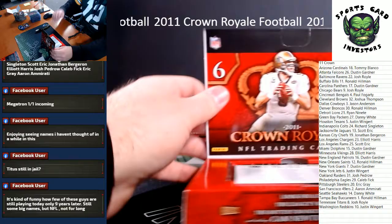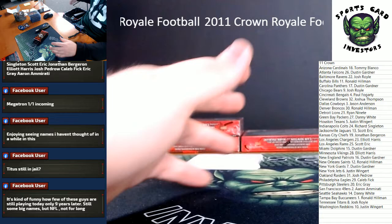Yeah, right. It's interesting how we were all collecting these guys less than 10 years ago. Now, like, a third of them, if that, are in the NFL still.